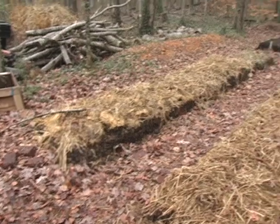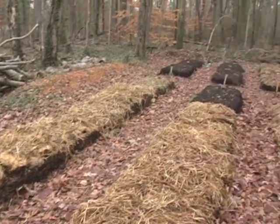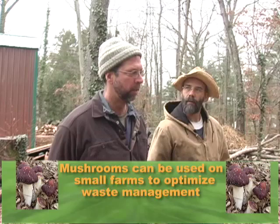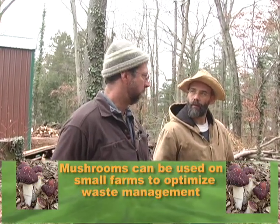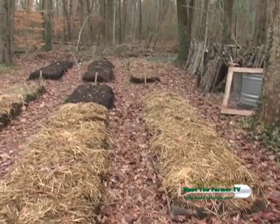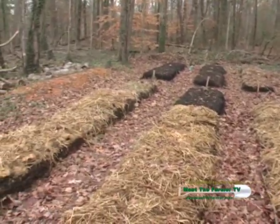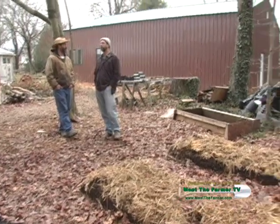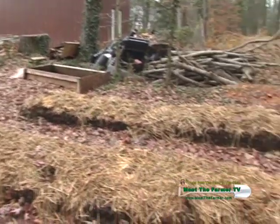These are the remnants of a SARE grant that I was awarded this year to look at developing a mushroom as an outdoor crop and optimizing manure waste management for small farms. I have poultry manure and cow manure that I inoculated with the almond portobello, and I'm trying to figure out a way to grow those out of doors without sterilized substrate, and get a new crop for this part of Virginia.